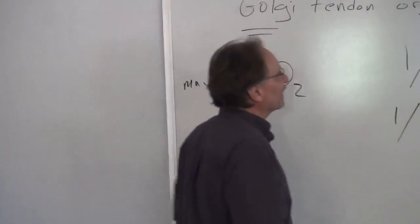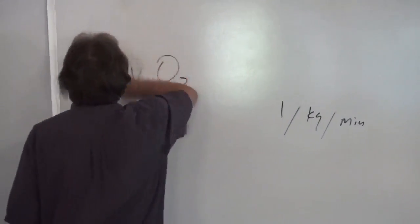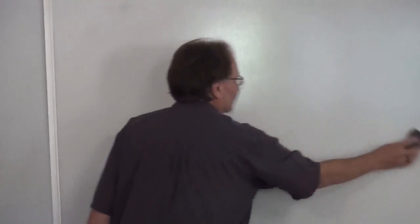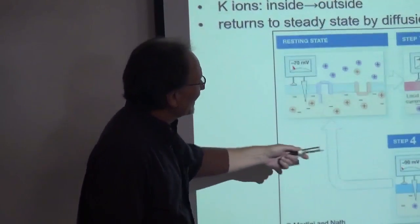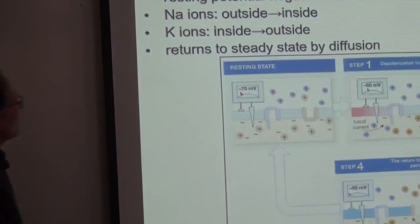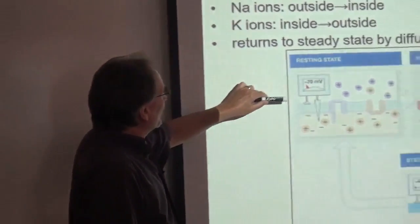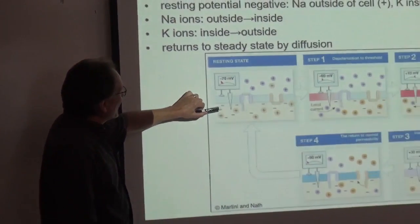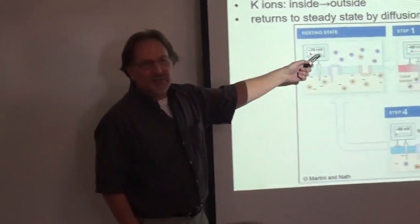In nerve conduction, the mechanism is referred to as the sodium-potassium pump. At rest, and if this helps, great. If this doesn't, just pay attention to what I have up here. At rest, sodium ions are outside, and potassium ions are inside. The resting potential of a nerve cell is negative, around negative 70 millivolts.